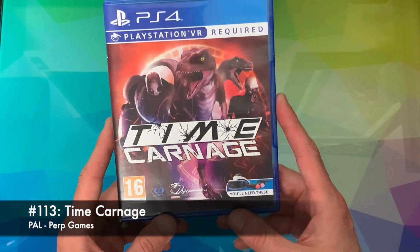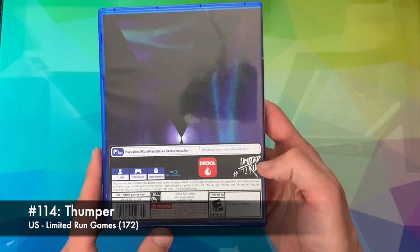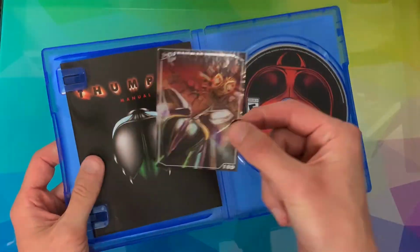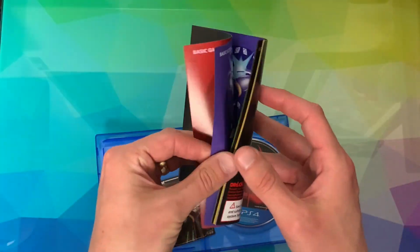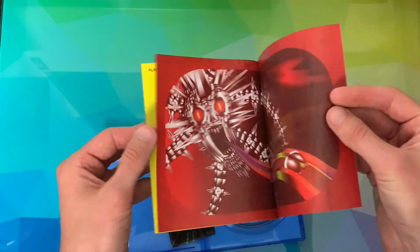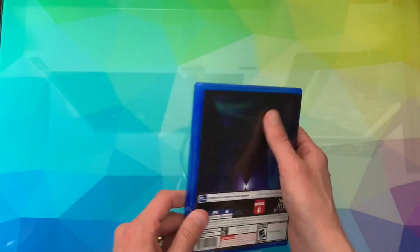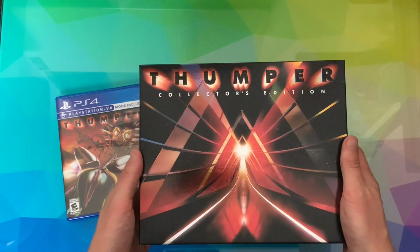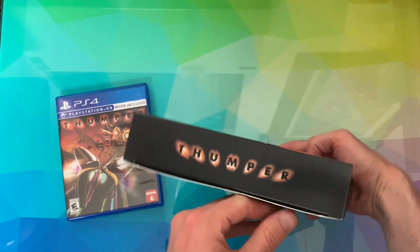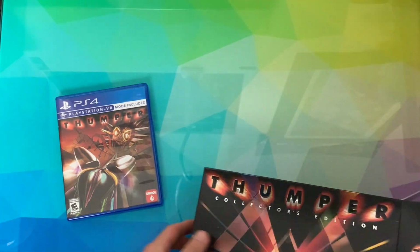And we've got Time Carnage. Next up is Thumper. It's a limited run game, sorry, edition. It's the shiny card. It's actually got a cool manual here. Nice, you don't often see that these days. Nice full colour manual. And this release in particular, Games of Collector's Edition. Nice shiny box. Let's have a quick look inside. Let's see if I can get it out.